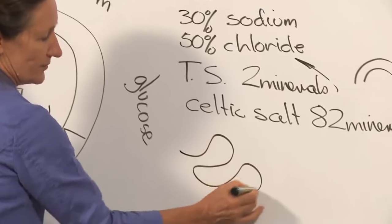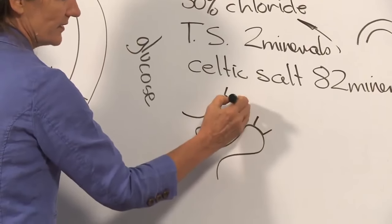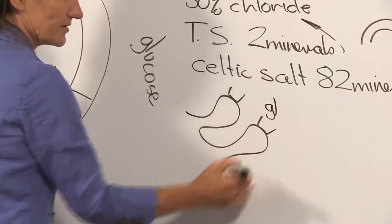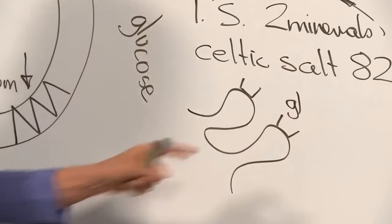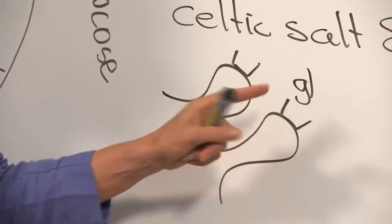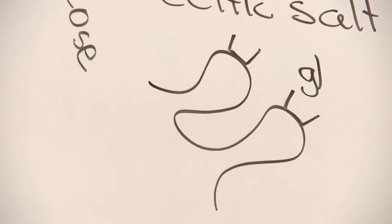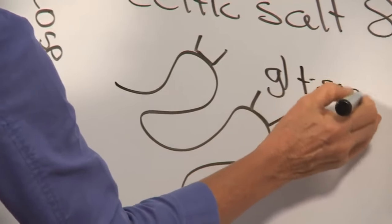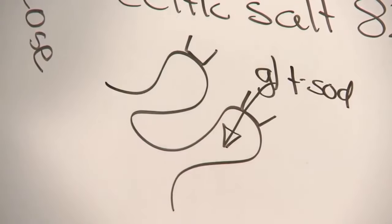Lining the gastrointestinal tract are villi. On those villi are receptor sites, and these receptor sites take the glucose through and into the blood. Inside that receptor site, there is a carrier, and the carrier is the one that takes the glucose through and into the blood. But the carrier says, "I will not accept you, glucose, unless you come with a molecule of sodium." When the sodium is present, then the carrier will take the glucose through and into the blood.